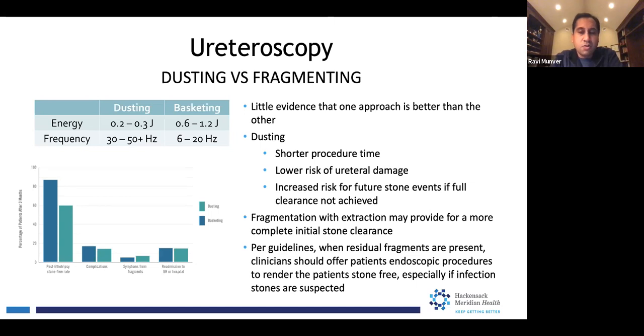When you have low power, high frequency settings, you can touch the mucosa and cause significantly less damage than when the power is much higher. The dusting settings that I prefer are usually 0.2 and 50 with a 100-watt laser, or 0.2 to 0.3 and 80 with the newer high power lasers.